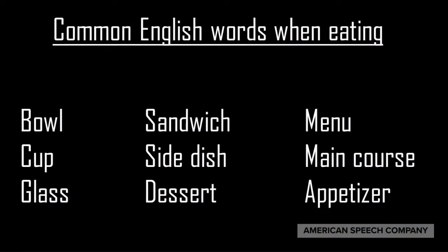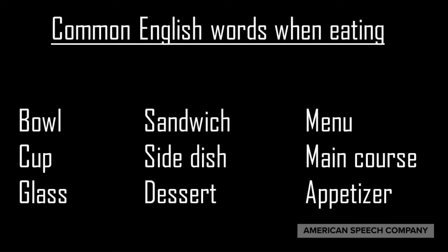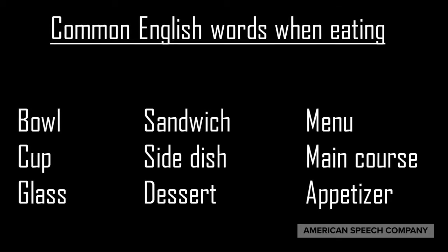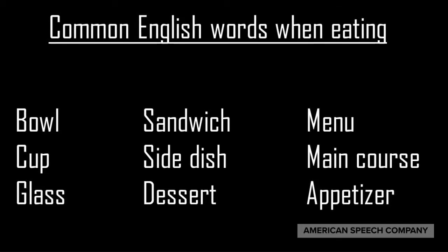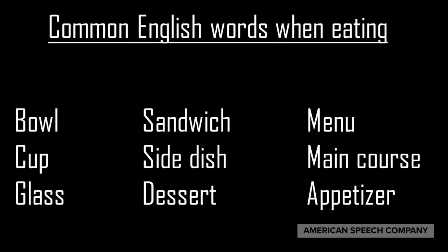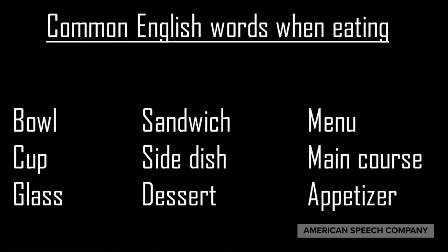Now let's discuss a few common English words used when eating. Bowl, cup, glass, sandwich, side dish, dessert, menu, main course, appetizer. Now turn off the video and practice on your own.